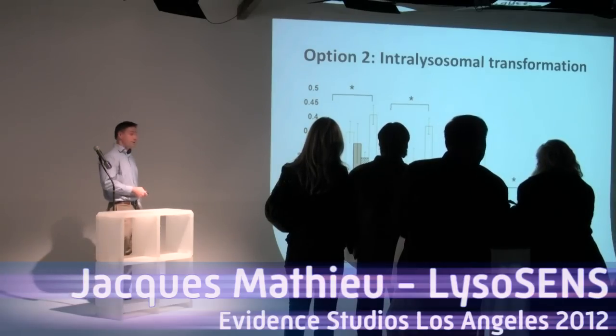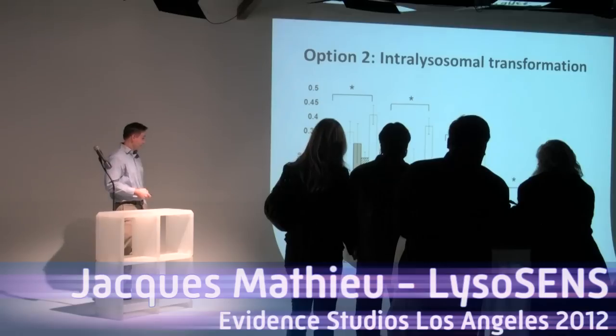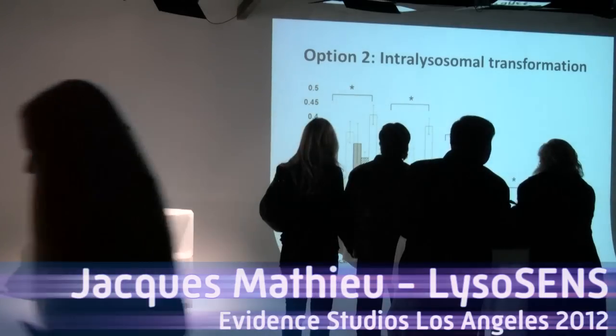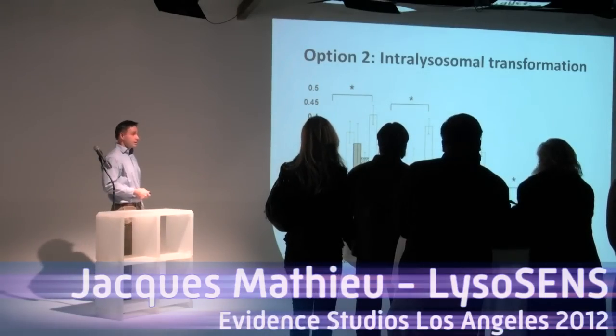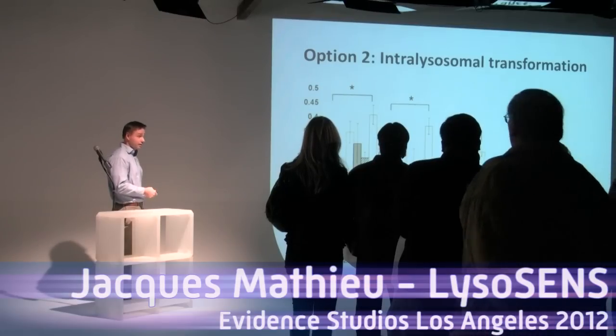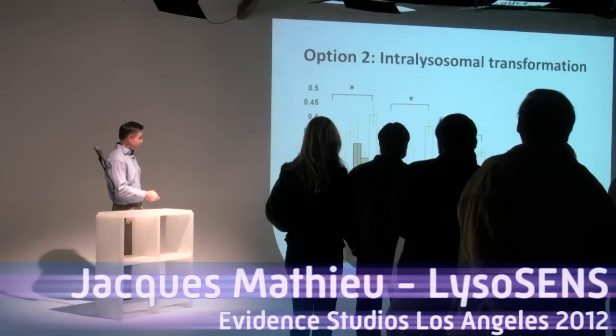So what we had to do was engineer an enzyme to go to the lysosome that could transform 7-KC and reduce toxicity. And this is showing the results of a paper that we published earlier this year. We were able to take a particular enzyme that we isolated from the bacteria, and we were able to introduce it into the lysosome, and this is that particular treatment.